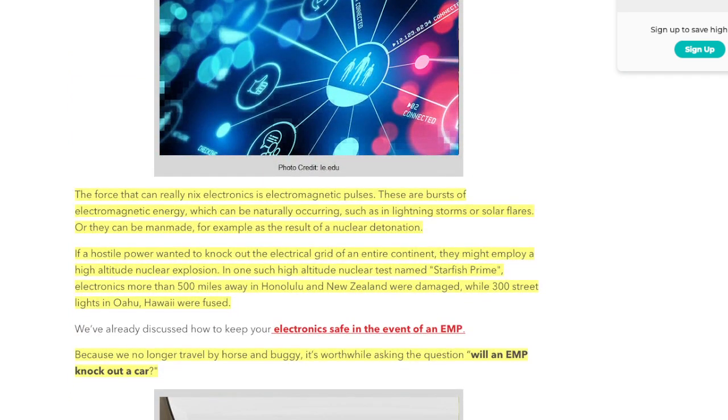It says the force that can nix electronics is electromagnetic pulses. So this idea of the EMP blast, which can come from a nuclear detonation, and know that the easiest way for Russia to take out any world power, United States, Canada, China, whomever it might like to, the easiest way is to take out your electronics. It doesn't have to use conventional weapons and take out New York or Los Angeles or something like this and destroy things, physically destroy things.